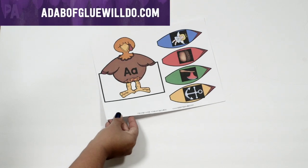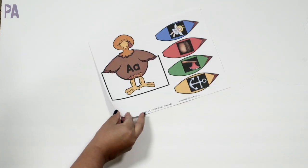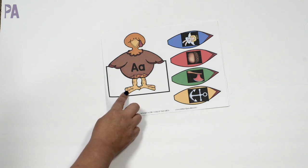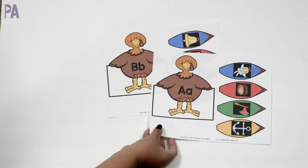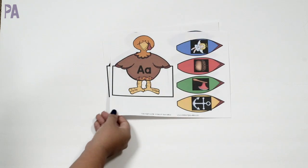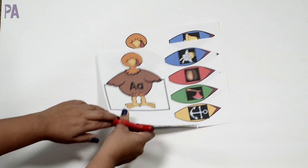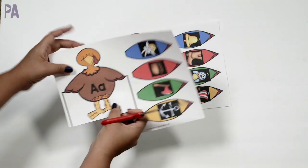This one comes in a full set from A to Z, and we're doing turkey beginning sounds. So if you have a child that knows their letters and they're working on the sounds that they're making, this one you might want to print out. I printed it in color just because I wanted to show you how gorgeous it was. I mean, it's beautiful. And if you're going to be doing this, I would highly recommend making this one a long-term one throughout the whole month of November.